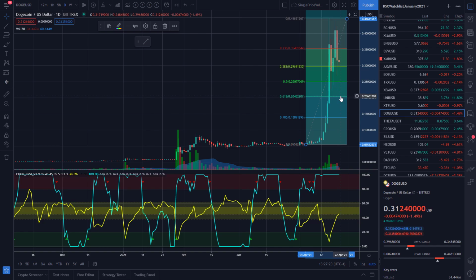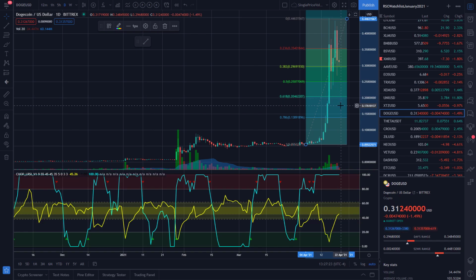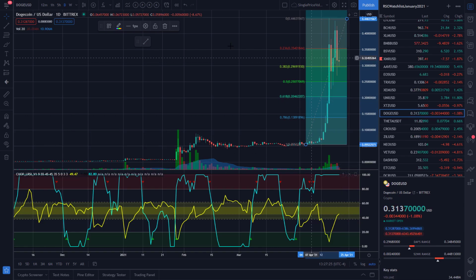The last line of defense for the bulls is at 20 cents. If it breaks down below there, then it's going to fill in the triangle and go all the way back to 5 cents. But for right now, if it just consolidates in a wide, sloppy range up here, that would do it an awful lot of good.